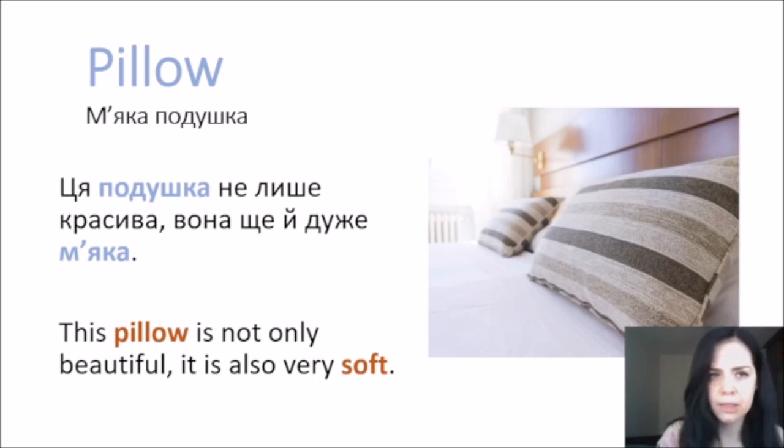And the word combination is, I have written pillow instead of подушка. So you pay attention to the word combination that I'm telling you. М'яка подушка. That's where the word is written. М'яка подушка means soft pillow. М'яка means soft.